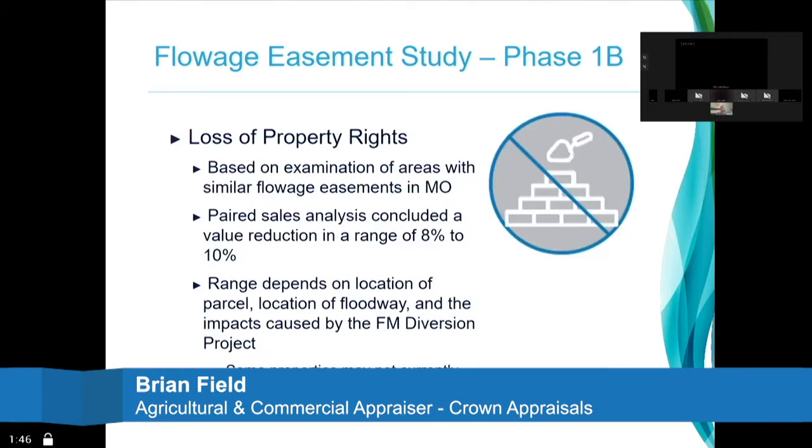So the loss of property rights, this is where we looked at, as I mentioned, all around the country, and the only place that we could really find anything very similar, where they have similar flowage easements that are proposed for this project up here, was down in the boot heel of Missouri, in an area called the Birds Point, New Madrid area. It's right along the Mississippi River. The Corps had bought easements way back in the 1930s and 40s, had never utilized them.